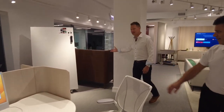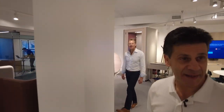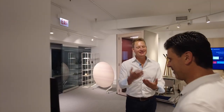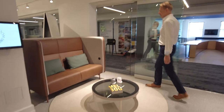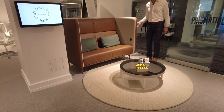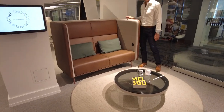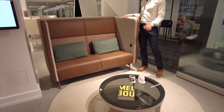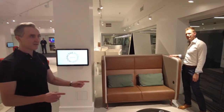And as we come over here, this is our new Valley product that we're introducing. So you can do up to three different fabrics on this, and you can also integrate some power into it. And Gareth, any key features you want me to jump into here?